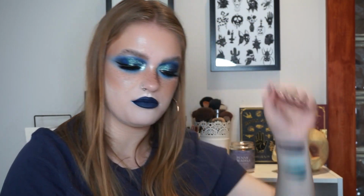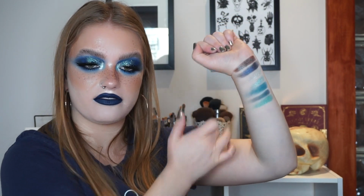The second blue is the only shade in this palette that I mildly like, but it's still not very good. And swatching it gives it kind of hard pan. So, I don't like this palette. I don't like it at all.